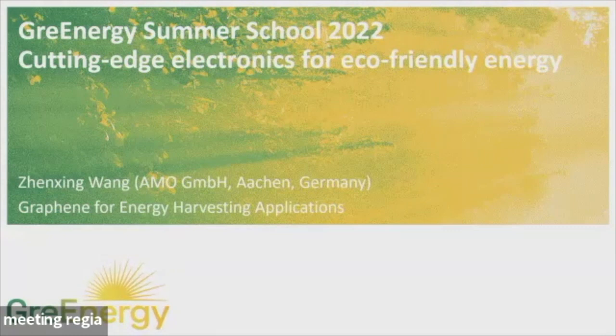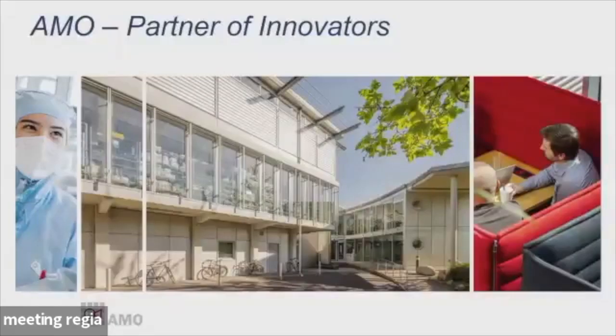But still, it's a very challenging task in terms of fabrication. So we are still trying to make that working. But I'm talking about some other approach which works at a lower frequency. And so first I give a short introduction of AMO. Some of you have already been there last time in the GreEnergy meeting.